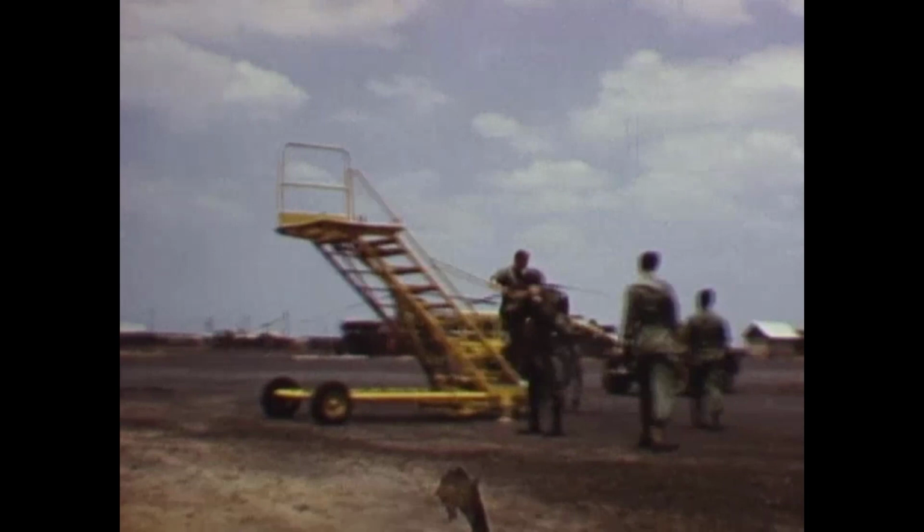Then you go up and you see where the three blades make a little mark on the tape, and you go up and adjust it so they all fly in the same plane.